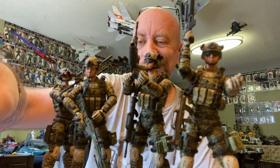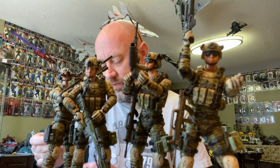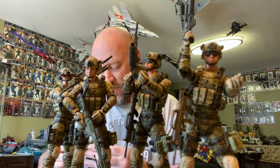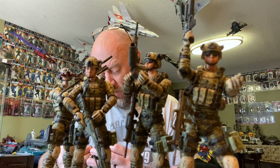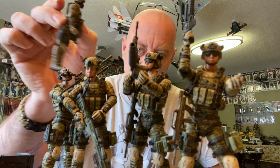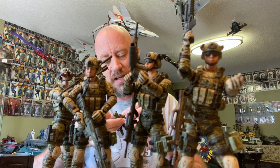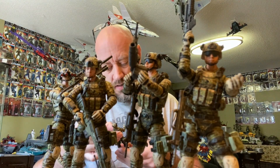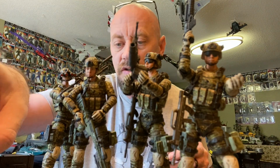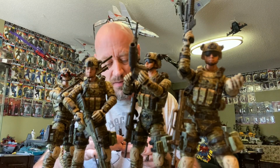It's kind of nice that there are some different weapons for these guys, but like I said, I don't like these weapons, so it's kind of a detractor for me. But I like the fact that I can clip it onto the body armor using that carabiner. I think that is a fantastic action feature, and it's something that should be included on like every action figure in the future, because that is awesome.